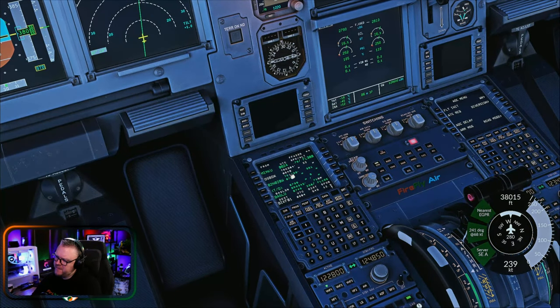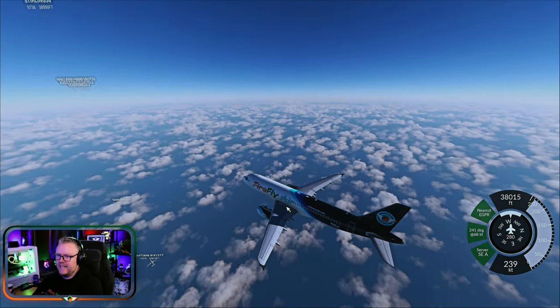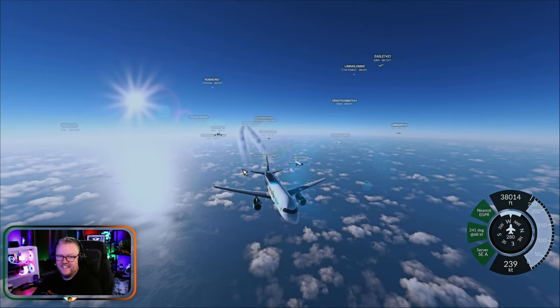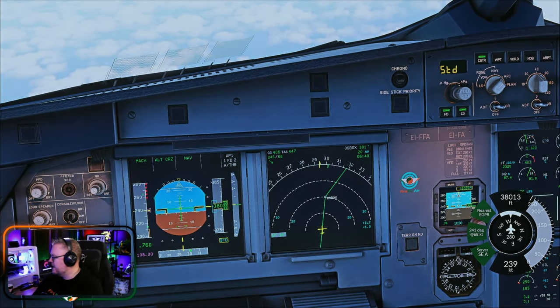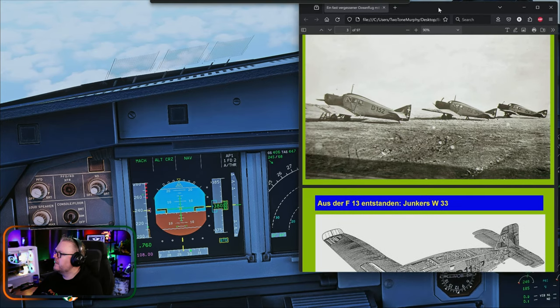Coming up on Ozbox, and then top of descent. We're about 15 minutes out from top of descent. Look at that, lads. Beautiful. Love it, man. Yeah, we have a headwind, but we're going to turn now, and that'll take some of that out of the equation, right?